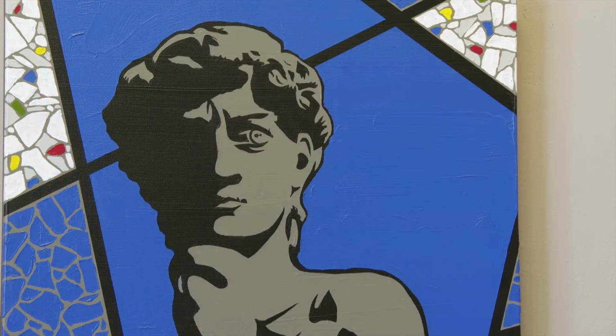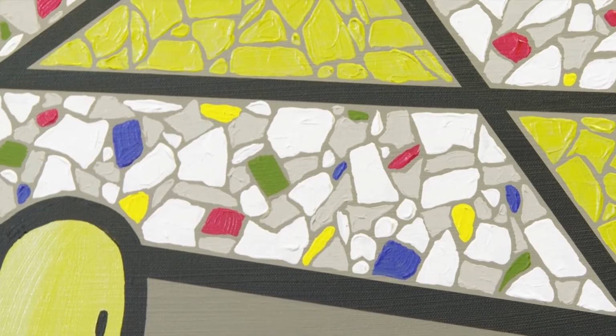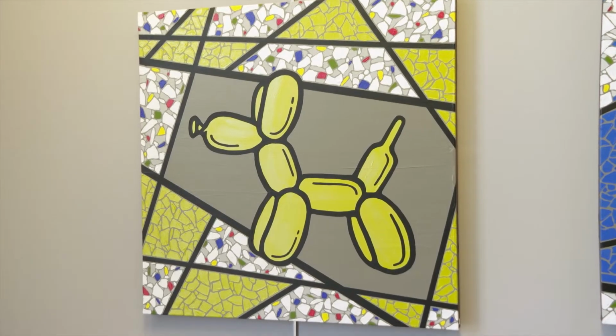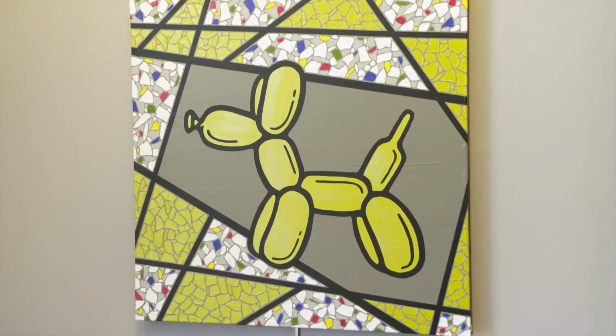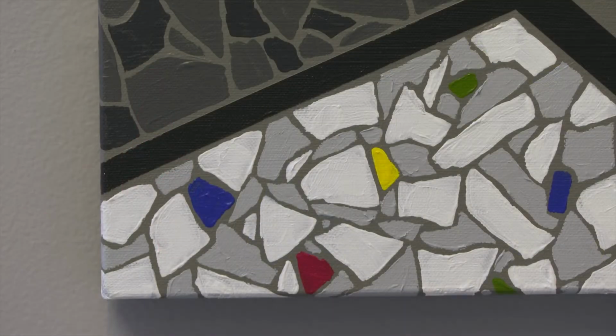And I feel like the mosaic element is like a little bit of confetti almost, and makes it a little bit more happy. So that mosaic illusion style in my artwork is represented in a lot of my paintings on exhibit. I go about creating my pop art in my studio by really just painting things that I enjoy, that intrigue me.